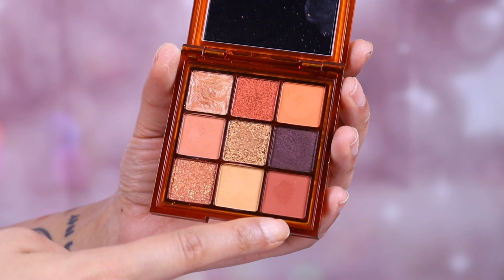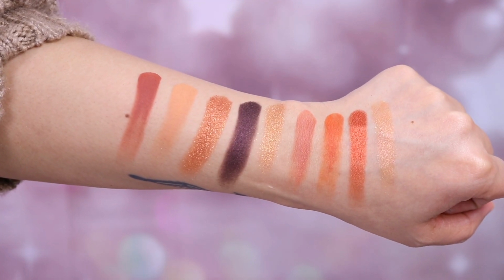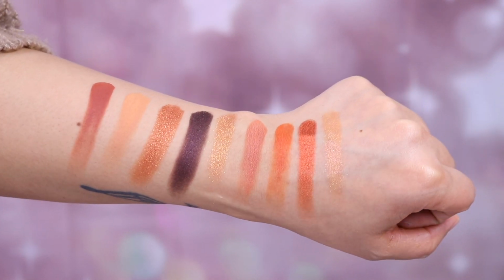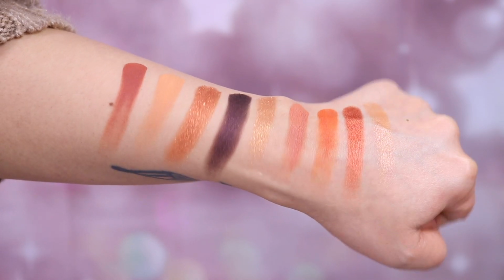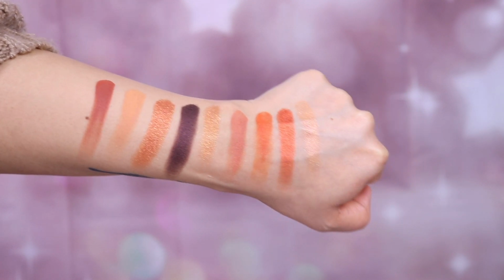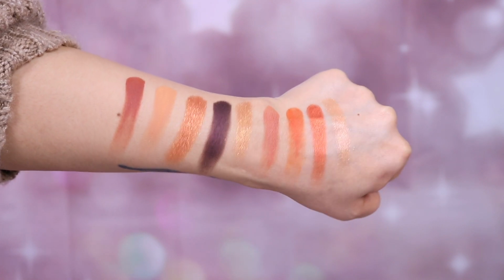And finally we have this shade on the end, number 9. This final shade here, number 9, is called Chestnut Brown Matte. It's an absolutely beautiful brownish colour with a slight hint of orange terracotta to it. Blends beautifully, highly pigmented and excellent. So this is all of the Caramel Brown Obsessions palette on my arms. I'm sure you guys will admit it's an absolutely beautiful palette. 10 out of 10.